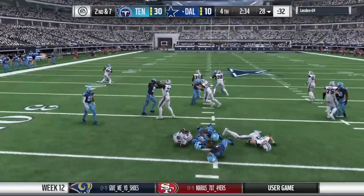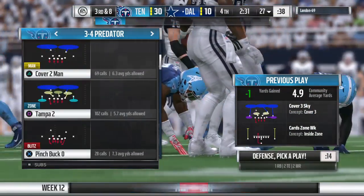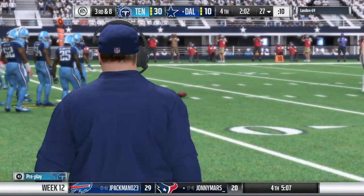After the penalty, it's Elliott. And he's going to be met at the line of scrimmage and taken down. And they'll lose a yard that time, and that's going to lead to a third down.